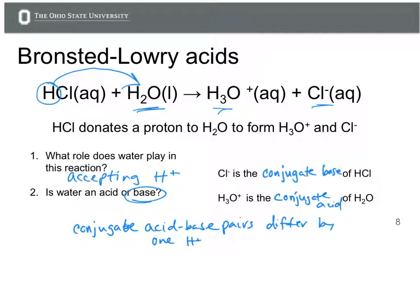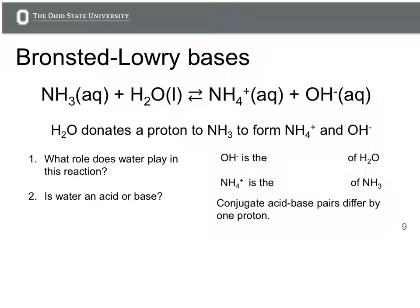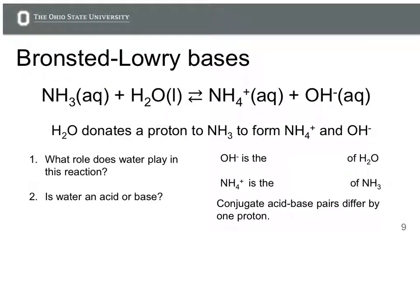All right. Does that make sense? You're going to get a lot of conjugate acid-base questions in your essential skills. And essentially what we're looking for is differ by one proton, okay? HCl donates a proton, forms Cl minus, that's our conjugate base. All right, take a second and look at this example with ammonia. Ammonia, you may or may not remember. But take a look, figure out what's acting as an acid, what's acting as a base, the conjugate acid and the conjugate base.